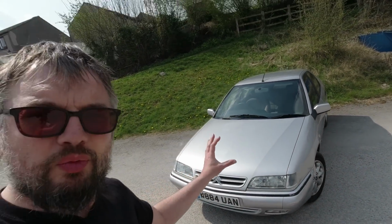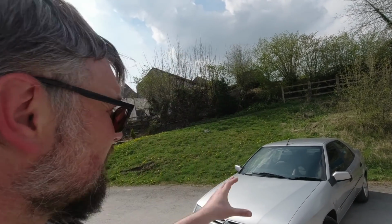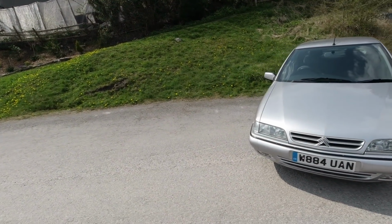But before we dig into this particular car, let's just talk quickly about Xantia history. The Xantia was launched in 1992. Officially the design was by Bertone, but I think that doesn't do enough credit to Citroen's own designers. They had very similar thoughts around it, a bit like the Citroen XM. It wasn't a pure Bertone effort. The PSA Design Bureau and the Citroen Design Bureaus had their own designs. They all shared a fairly similar theme, and the result was the Xantia.